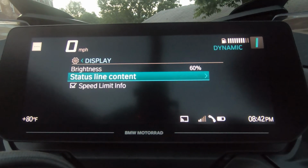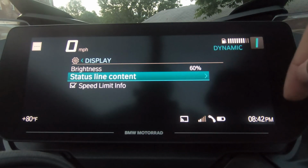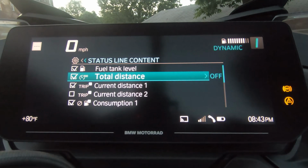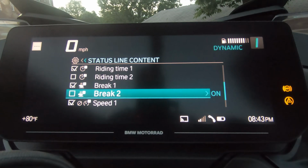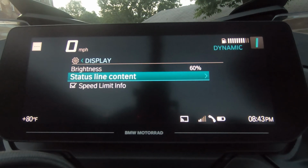Status line content. So status line is something up here, as I showed in the beginning. When you go in, you can actually check what you want to see and remove what you don't want to see. As you can see, I have trip 2, everything trip 2, disabled. It's just too many things that I have to scroll through when I'm on the main screen. So you can choose that.